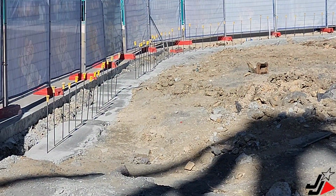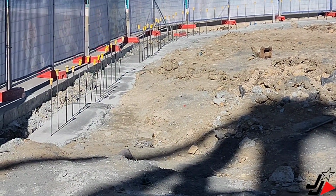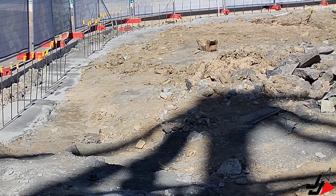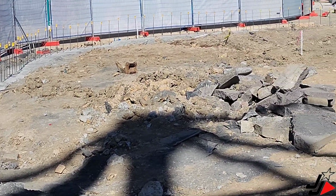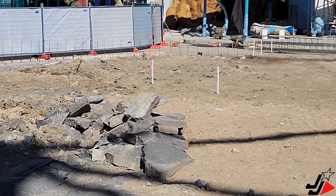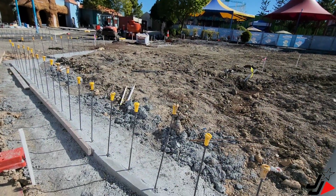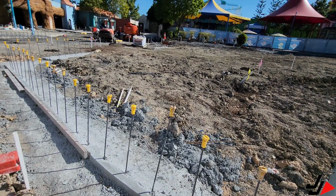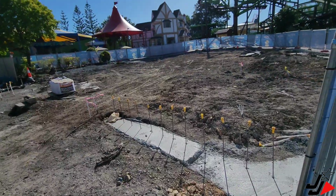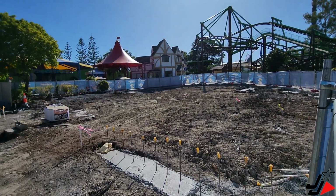With the Wiggles' Big Red Roller Coaster construction, they have started doing some concreting around the edge here and putting some markers in around the perimeter. So yeah, there are some more pegs in the area as well. I reckon we'll definitely start to see heaps of construction happening on the Wiggles roller coaster real soon.